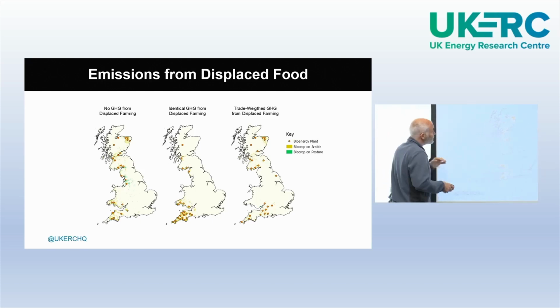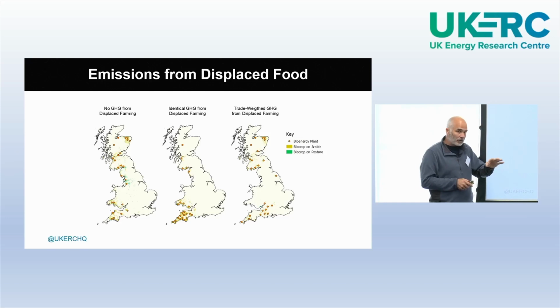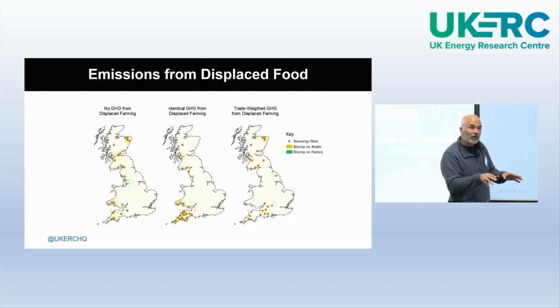So in this diagram, what I'm looking at is different ways in which we consider the benefits that come from displacing agriculture. One of the things you do is, if you just ignore the fact that we're going to stop growing food on land, that food is going to be produced somewhere else. But if you ignore that fact, it actually makes sense to get rid of lots of agricultural areas in the UK because they're high intensity.